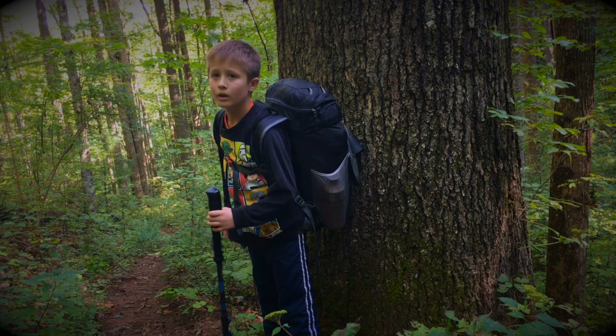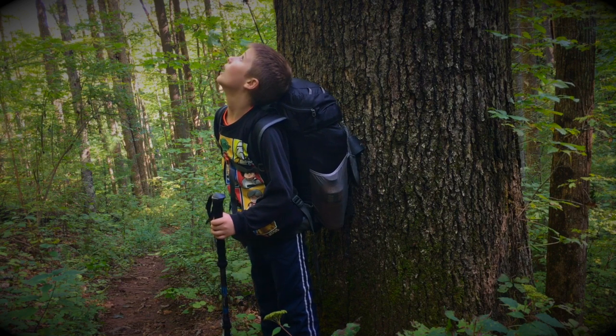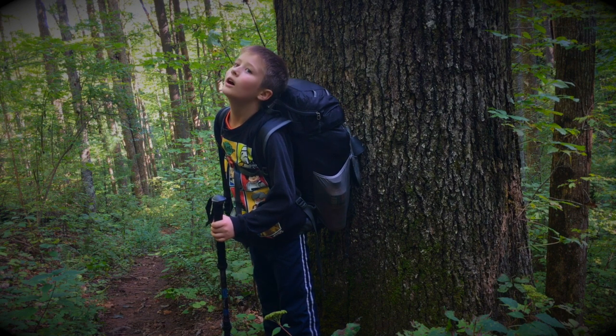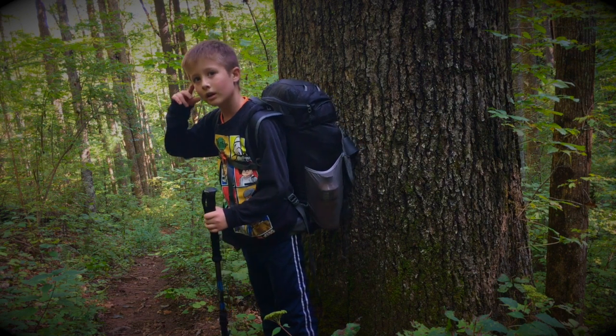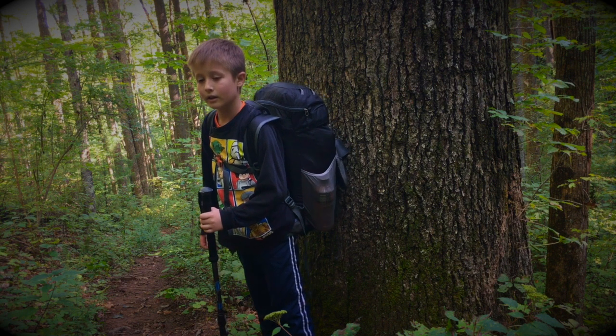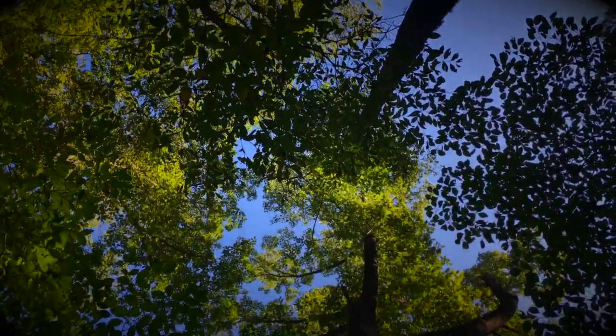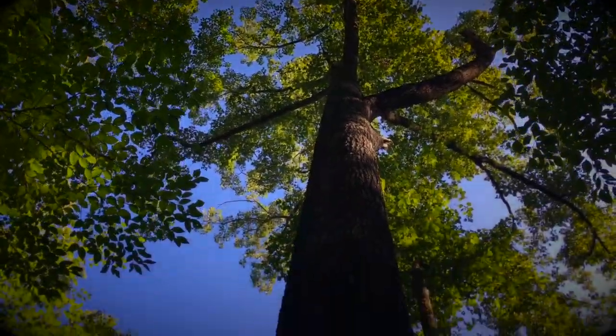That's a pretty big tree, ain't it? Look how big around it is. Just think, in California, they're like 6 times that big. Yeah. That is definitely a unique tree.